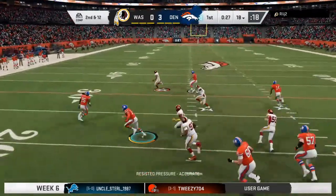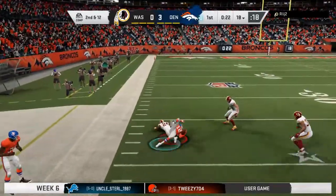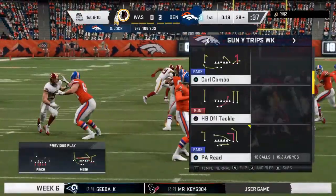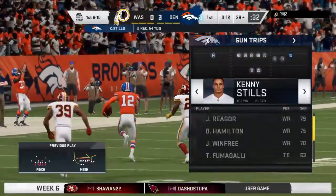On 2nd and 12, Locke. And Stills bringing it in. And he will finally be taken down, but not before he reaches the 38. A big play there on the catch and run. 44 yards.